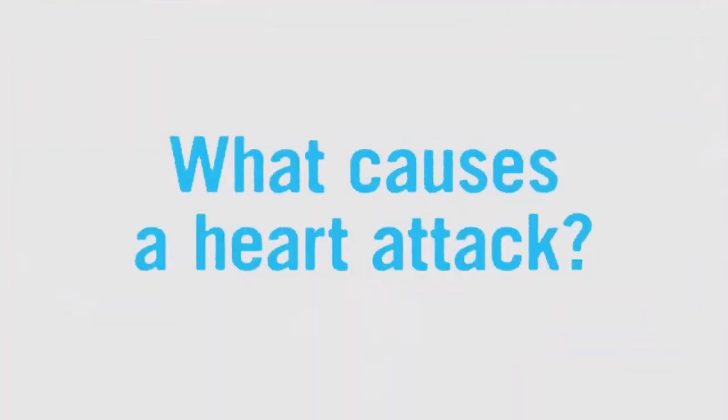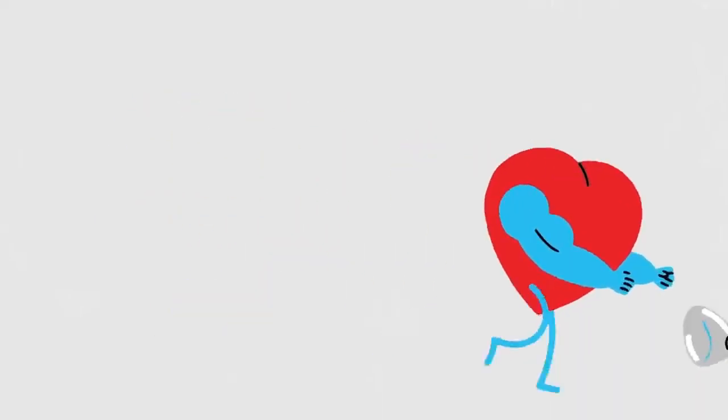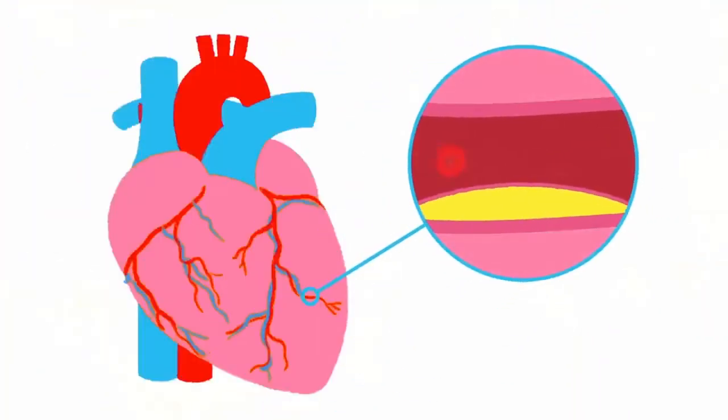So what causes a heart attack? Like all muscles, the heart needs oxygen, and during a heart attack, it can't get enough. Fatty deposits, or plaques, develop on the walls of our coronary arteries. Those are the vessels that supply oxygenated blood to the heart.